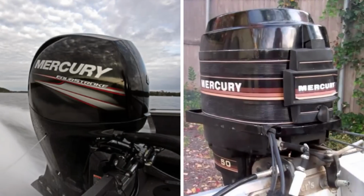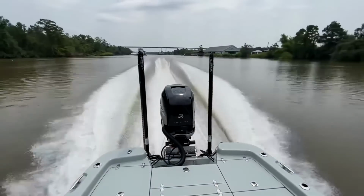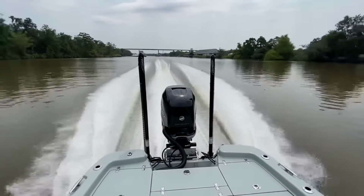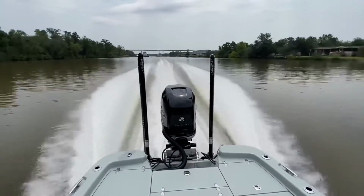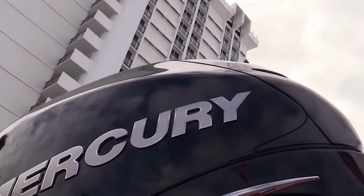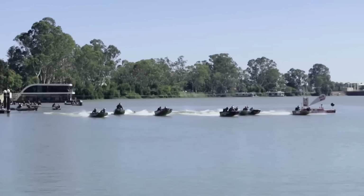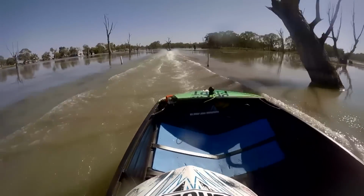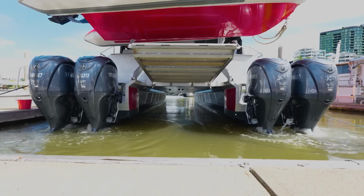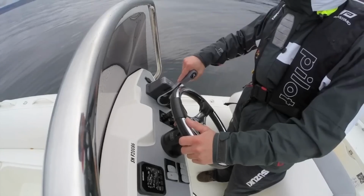So which is better, 2-stroke or 4-stroke? After diving deep into these technologies, here's the truth. We're asking the wrong question. The real question is, which is better for your specific application? Need lightweight power for racing? Modern direct injection 2-strokes are unbeatable. Want smooth, quiet cruising? 4-strokes excel. Strict emissions area? 4-stroke is your only choice for now.